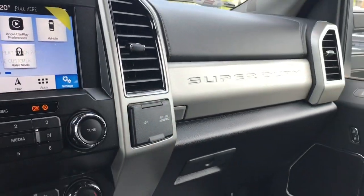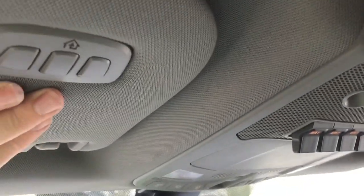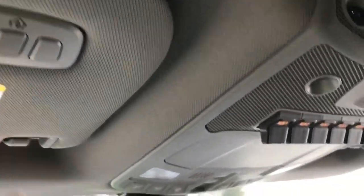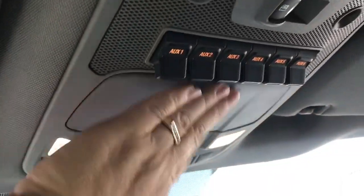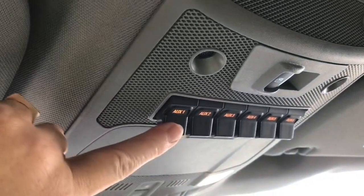You have 2 glove compartments, the lower one is locking. Up above, auto dimming rear view mirror. You have your universal garage door opener. There's your lighting controls and sunglass holder. There's a power sliding window in the back, and that's what that's for, upfitter switches.